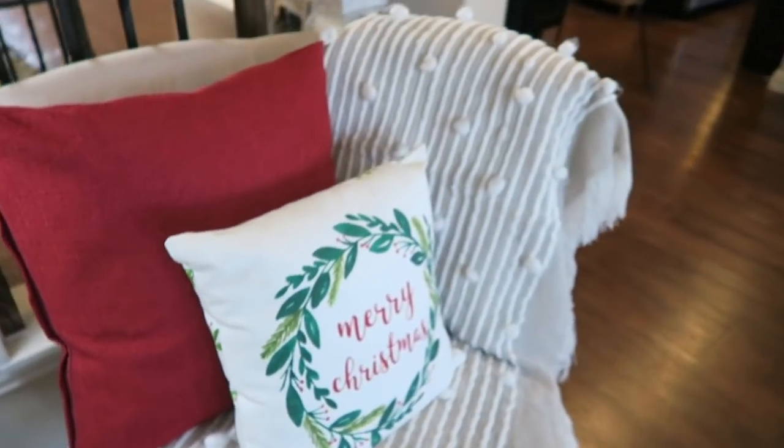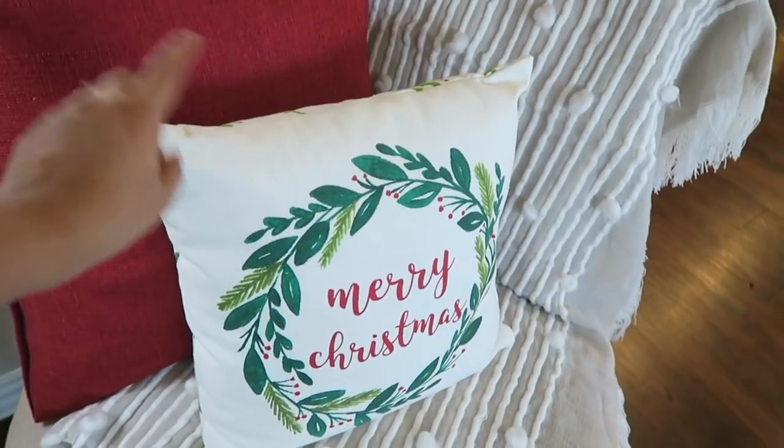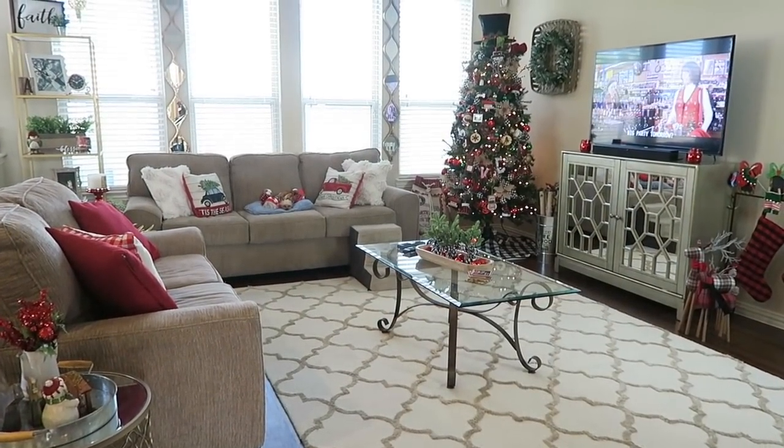And then on this chair, the blanket stayed the same. I added a red pillow and then this little pillow from the Target dollar spot from last year. So here's just an overview of everything.